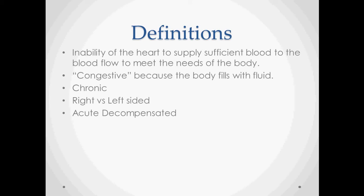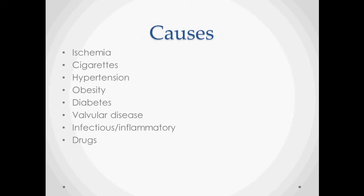So if you have, especially in an acute ischemic attack, a heart that is already in failure will just quit working if it doesn't get enough blood supply. So the major causes are ischemia. Cigarettes can poison the heart muscle. Hypertension can cause the heart muscle to have to work too hard for too long. If a heart muscle is laid down too quickly, if it hypertrophies, then it can have an irregular and weak muscle structure, and it can become fibrotic and ultimately lead to the inability of the heart to pump properly.